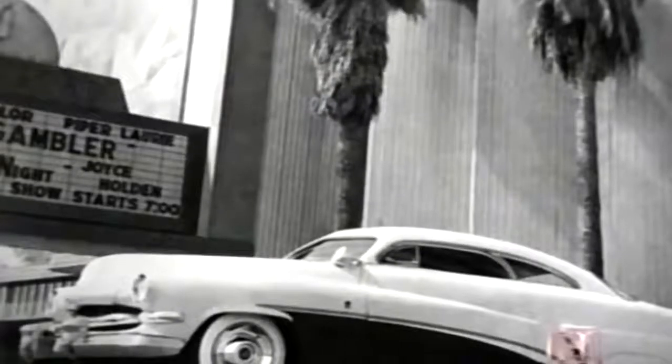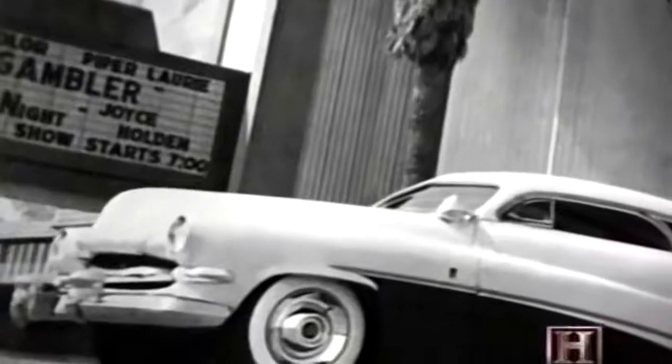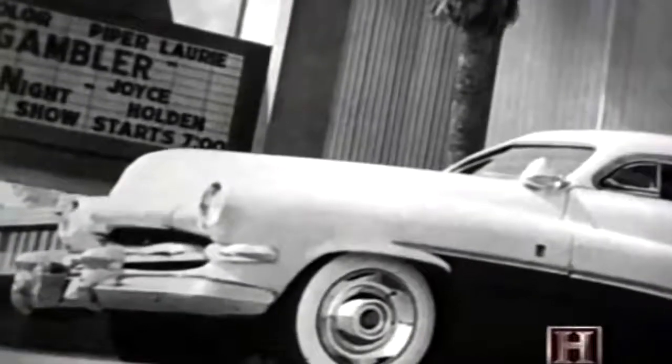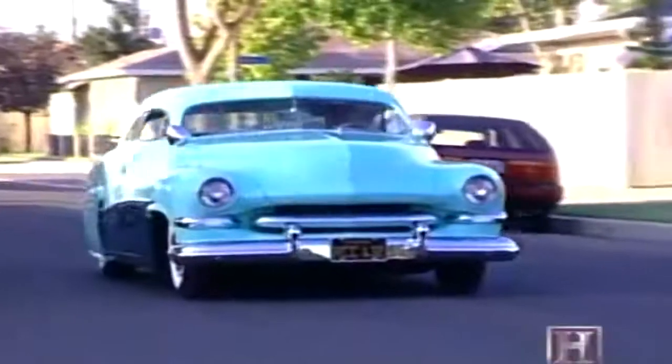A 1951 Mercury customized by the Barris brothers for its owner, Bob Hirohata, was driven from Los Angeles to Indianapolis to compete in a major car show. When it took the top prize, a star was born. He came up with what at the time was a totally revolutionary color, which was to go away from these deep dark colors to this bright pastel, seafoam green or ice green, whatever you want to call it.